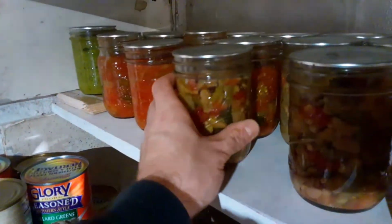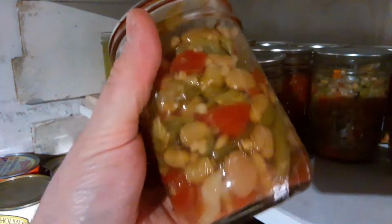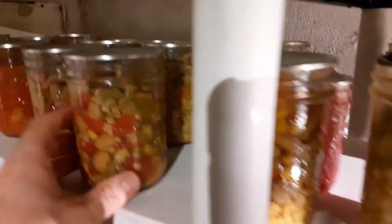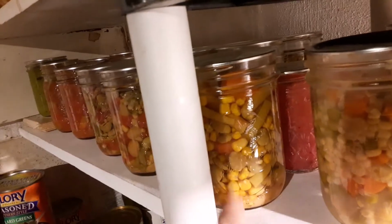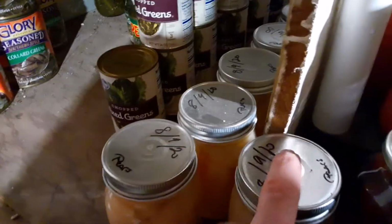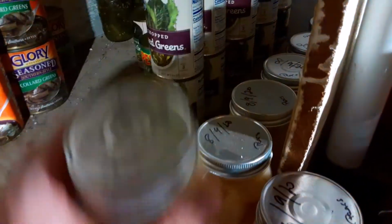These are just some mixed vegetables I did. It looks like green beans and lima beans, tomatoes, corn. Maybe there's some carrots and some, I think. Yeah, there's some carrots and some pears that I did last year with the button top lids. I really like these lids. I'm going to try to find some more of these because I really liked them a lot.